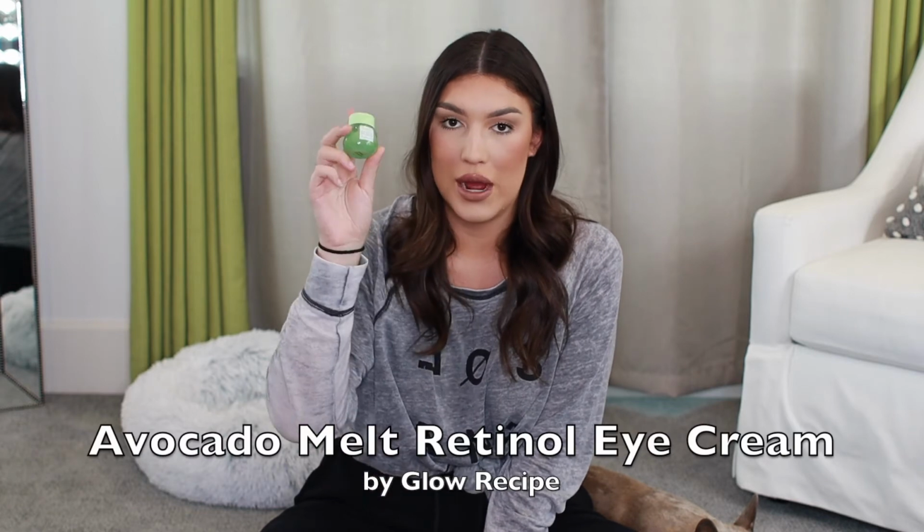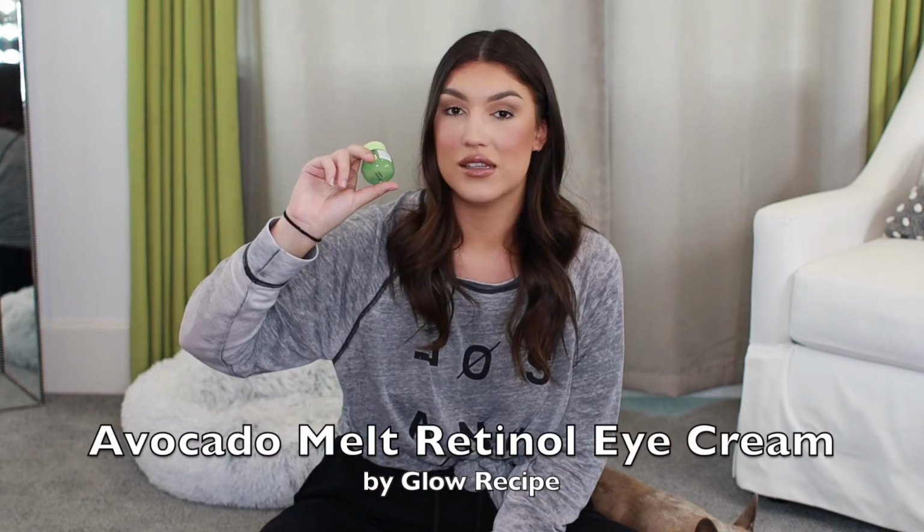For my under eye cream, I am going to bring my Avocado Melt Retinol Eye Sleeping Mask. The first time I actually used it was on another mini vacation. It was summer in Texas though, so it was very humid and toasty, and it really did a good job at keeping the under eye wrinkles filled in, so there were like no under eye wrinkles, and it kept my under eyes super hydrated, and I feel like it diminished my crow's feet, and really it just gave my skin what it needed for traveling.